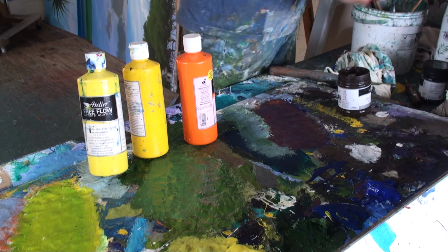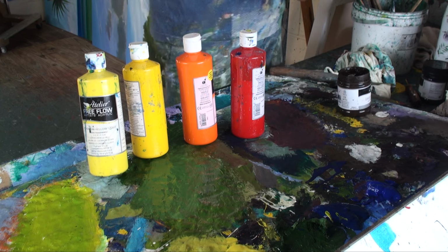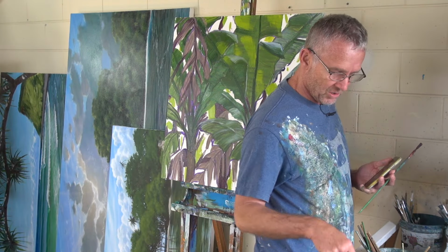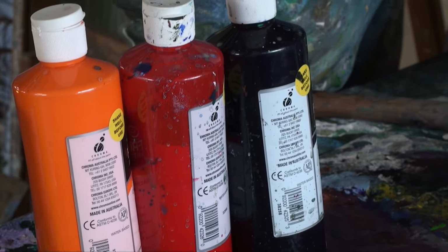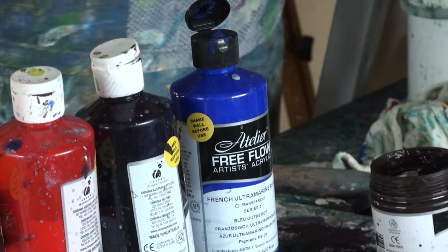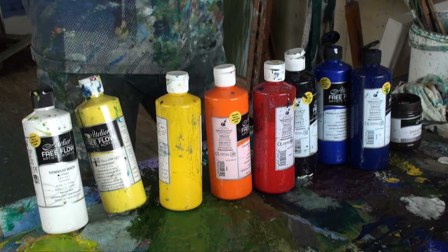Oh, look at that rich colour. And then you'll start going into your reds. And then your purples. I love dioxazine purple. It's so purple, it's almost black. And then you'll go into your warm blue, French ultramarine. And then you'll go into phthalo blue. Unless, of course, it's summer up here. Or daylight savings time, yes.